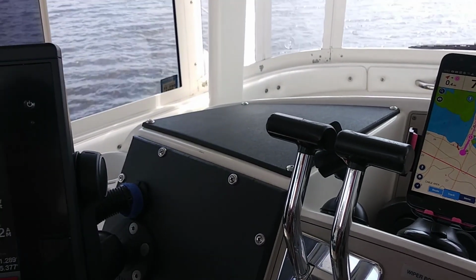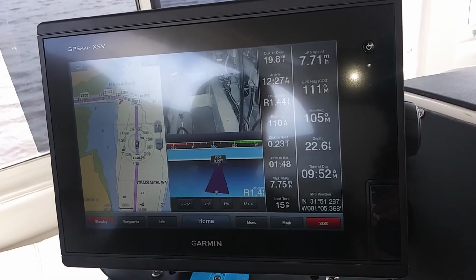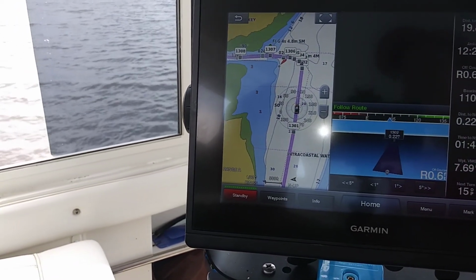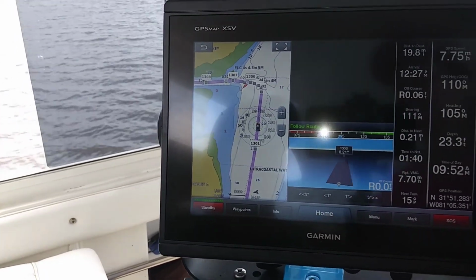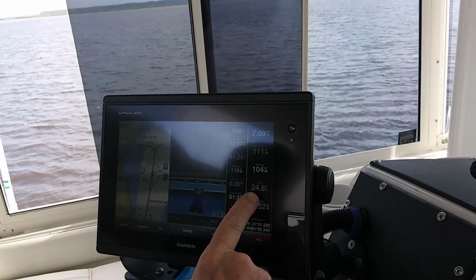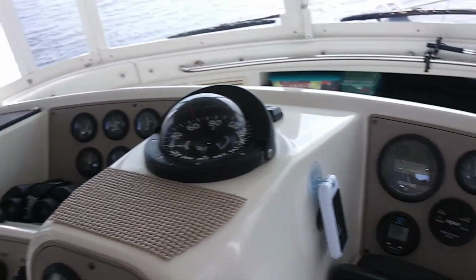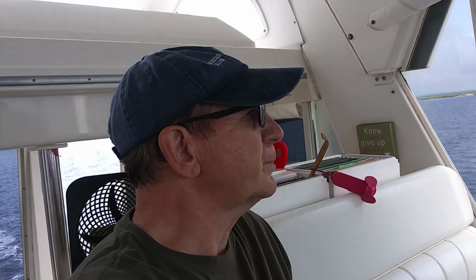and so we're just going to go through it gingerly here. We're doing about 7.5, and I'm going to bring it back even a little bit more as we get through that area. We have our depth alarm set to 9 feet so that at least if it does go off, we'll be watching it. And I've got depth here, and I've got depth over here. So we are ready for this. Once we get through that, we're going to push it up a little bit and make Savannah around probably 11:30 or so.